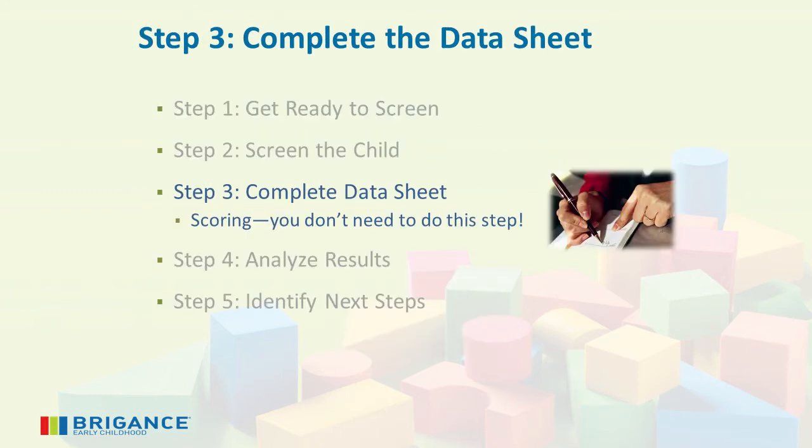Step 3 is completing the data sheet. We've covered this when we reviewed the data sheet with circling the correct answers and slashing the incorrect answers. This can also be done on a computer or an iPad. If you're proficient with the scoring and it wouldn't be a distraction to the child, it would be fine to complete on the computer as you are assessing the student. Just remember, you don't want it to be a distraction.